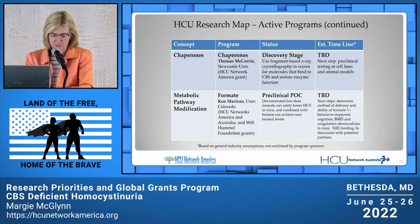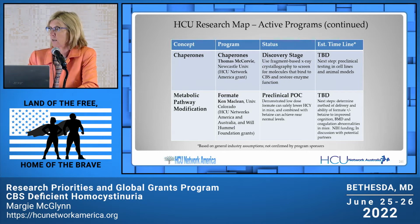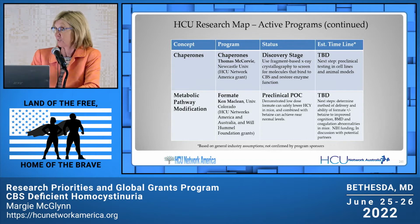Then there's two programs that fall under the metabolic pathway modification. One is Formate, done by Ken McGlynn, who I know some of you are familiar with at University of Colorado. And Ken was awarded a grant through HCU Network America and HCU Network Australia, and separately gets funding from the Will Hummel Foundation grants. So thank you, Hummel family.